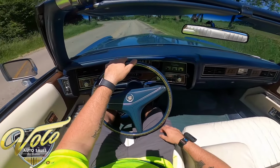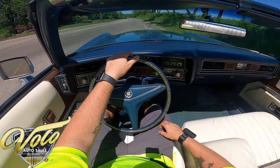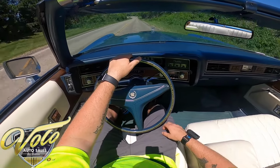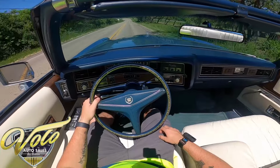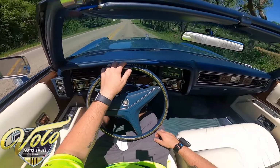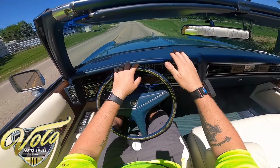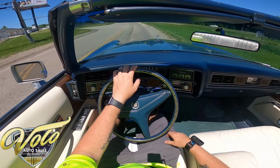If you're contemplating whether or not you should buy this, I would go ahead and do it, because I'm sure once these pictures and the videos go up, this is going to be a fast seller. This is a bumpy road, and it just felt smooth, like we're going over the waves.